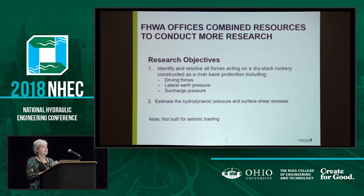So we think we can use this not only in river environments like this in steep canyons, but if you have a meandering channel that takes out a roadway embankment, that's a great place for it.